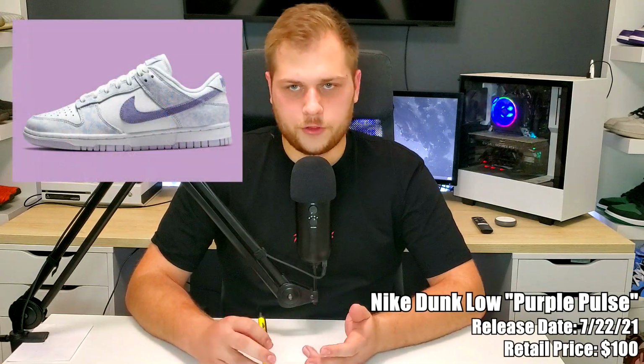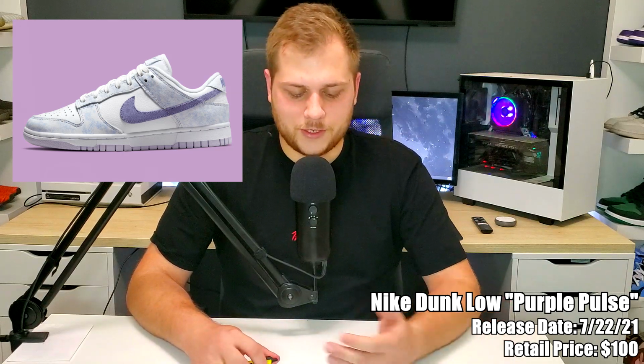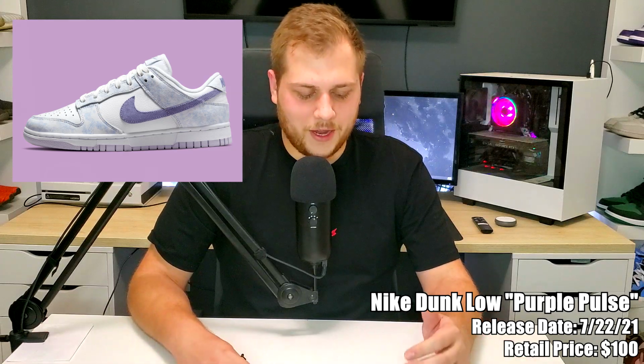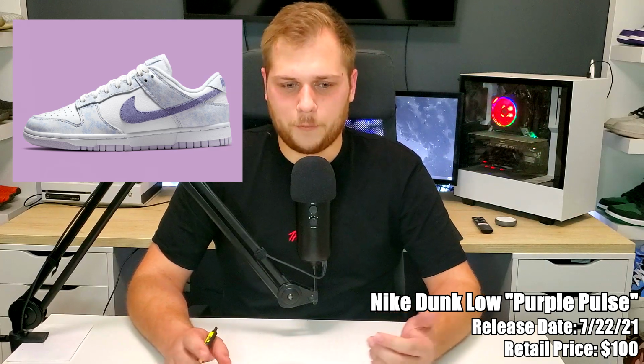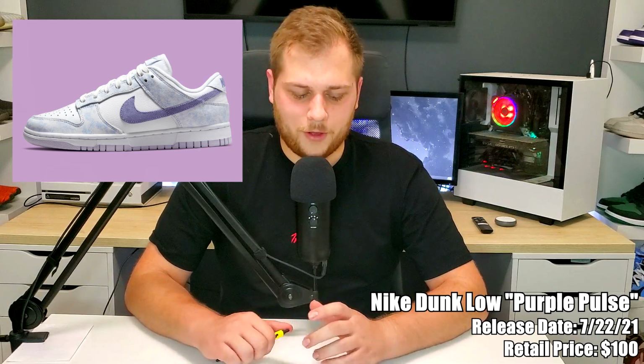On the 22nd, we actually have two Dunks that are both, I think, women's releases. Nike Dunk Low, Purple Pulse, and Yellow Strike. They're both going to retail for $100. Basically, it's purple and yellow Dunks. Each of them, obviously, are the yellow one and the purple one. But there's a different color blocking on them, so it looks like it's got this blotting basically on them. Like the swoosh is purple or yellow, and then just kind of got this faded purple or yellow on the rest of the sneaker.